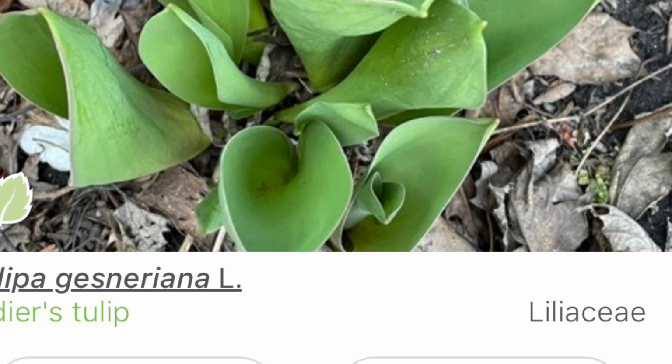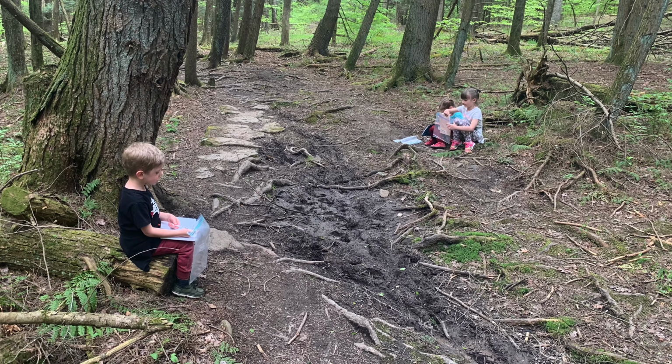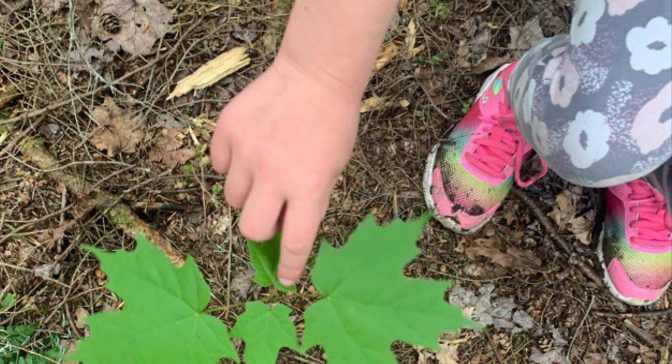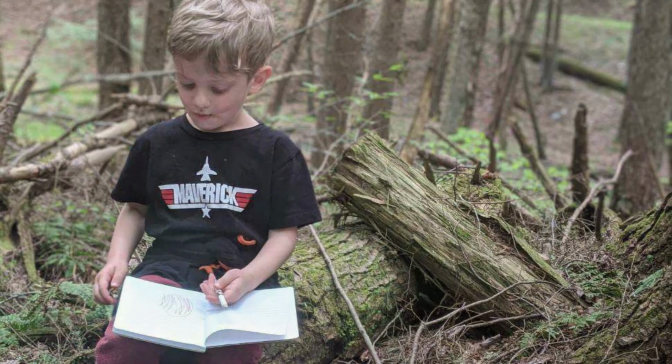When you're doing field work, you'll need to carry a few things with you. You'll need plastic bags, a spray bottle, a pencil, and a journal. When collecting your specimen, be very careful. You'll place the plant specimen in the bag with a light spray of water to keep them preserved.